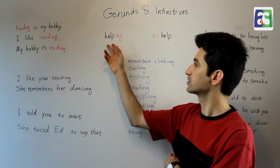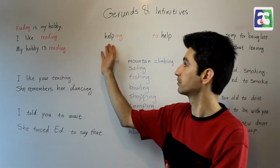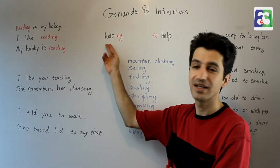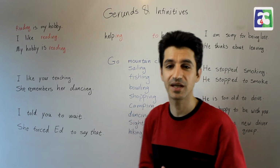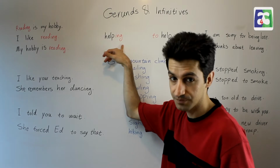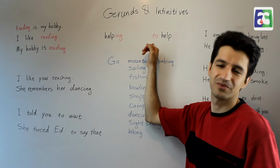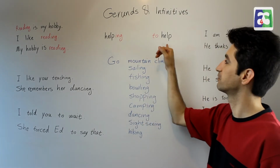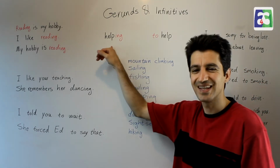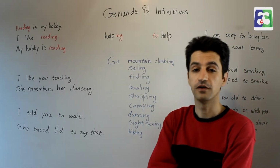Gerunds and infinitives. Okay, gerunds are a noun form of the verb. They are the base form of the verb plus ing. Helping is a gerund. And an infinitive is the base form of the verb after to. So to plus the verb is an infinitive, and verb plus ing, in this case help plus ing, is the gerund. And they are not verbs.